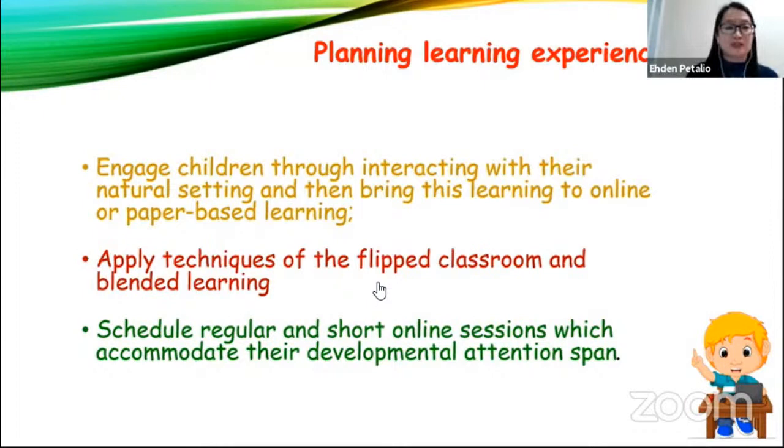So the flipped classroom is wherein you assign earlier, or the day before, all the learning materials, all the reading materials at home, the videos, and then when they go back the next day for the online interaction, they will be able to share their ideas, and then we will be able to do some collaborations and discussions. And blended learning is a mixture of face-to-face and online learning.